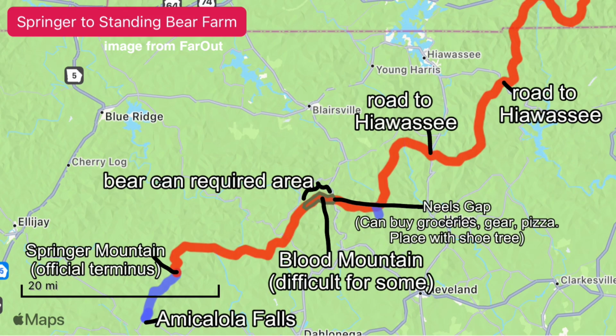And I know that's a lot of information in categories instead of when you're going to run into it. So here's a map with the specific places I talked about. It is all on FarOut, but for me, it's easy to miss the most important stuff because there's just so much information. So I hope this helps.